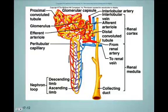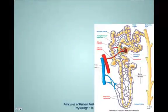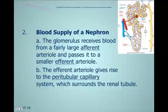Now, when we talk about the renal corpuscle, the glomerulus, those capillaries are going to receive blood from a very large, remember, afferent arteriole. So remember, the afferent arteriole is bringing blood in, and then it's moving through the glomerulus, and then passing it back into a smaller efferent arteriole. Now, this is important to remember, that you have this large afferent arteriole. I'm going to over-exaggerate it, and then dumping into these capillaries, and then coming back out, a smaller efferent.